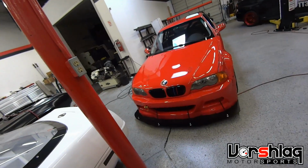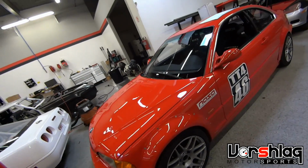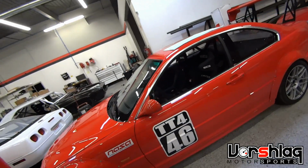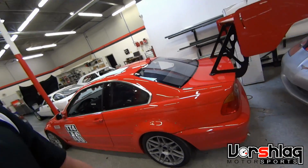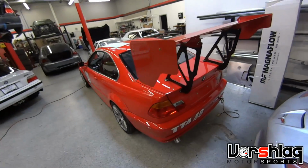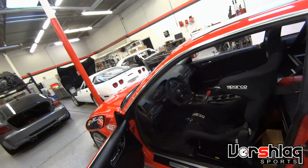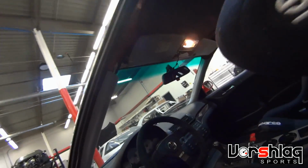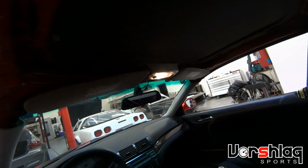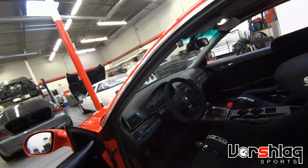All right, a special day here at Vorshlag. We're getting the 330 BMW that we raced for 2 seasons ready to ship to its new owner in Austin. You'll see this car running around Circuit of the Americas using downforce the way it should be out there. We got this car cleaned up, added some more interior pieces. Ryan built a holder for the factory interior light, so that still works. Still has functional air conditioning.